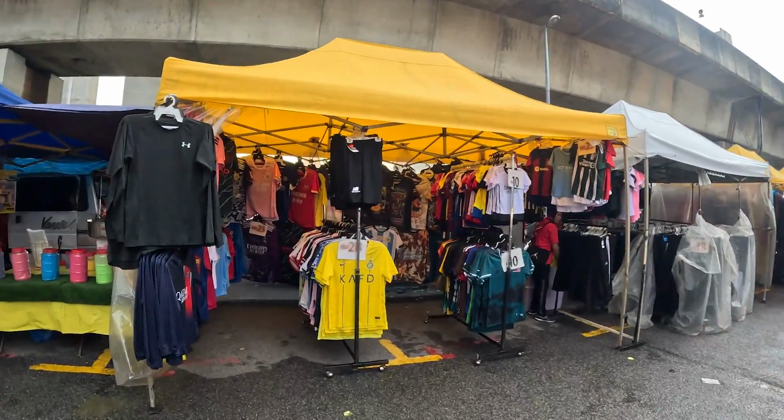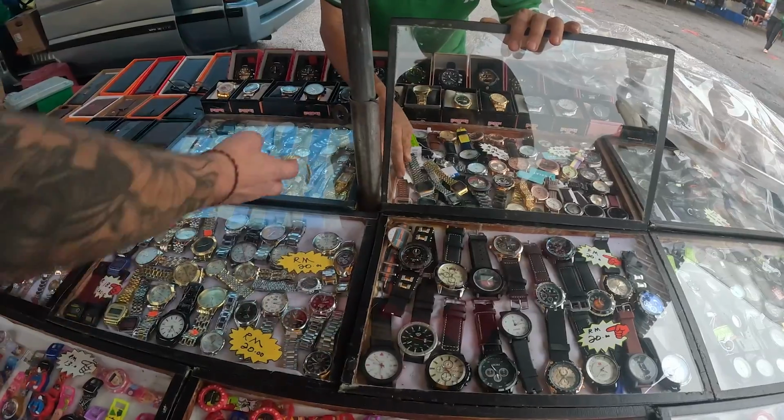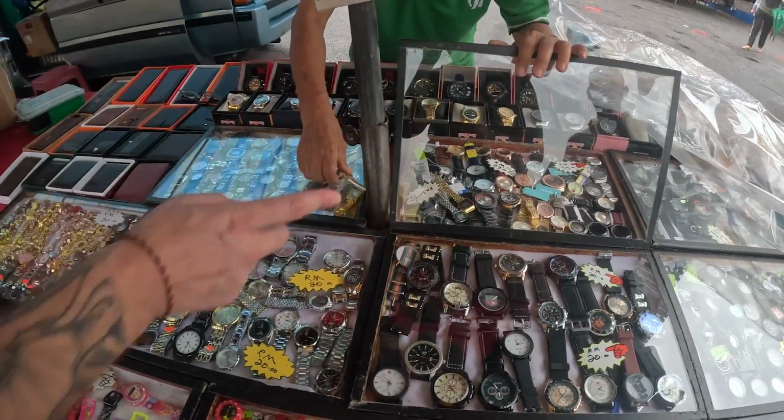It's like a mixture between counterfeit stuff and some second-hand stuff. I've also seen some jewellery and watches and stuff. So I reckon if you know what you're looking for, you can find yourself a real bargain. My mate buys and sells watches and he would have an absolute field day here.